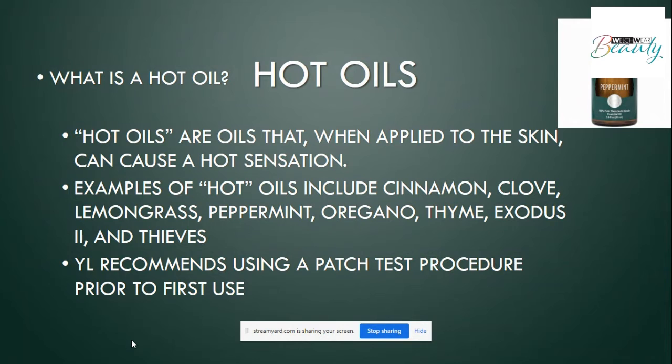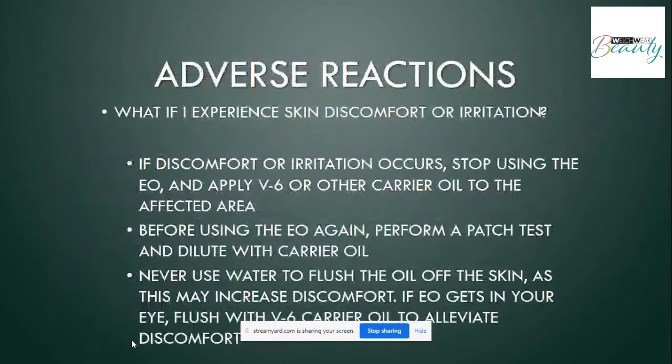And so that's what I was talking about, a hot oil. Really, it's just the body absorbing the oil at a faster rate, like a peppermint or oregano, cinnamon, clove, lemongrass, thyme, and Thieves. And when I say adverse reactions, it's just what I said. It's like a discomfort or irritation.